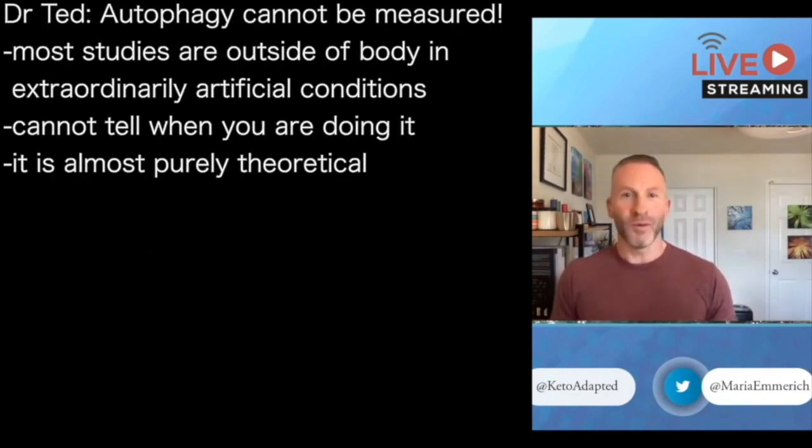Yeah, absolutely. Well, okay, first of all, autophagy is honestly a totally BS buzzword that has no actual real meaning. No one can actually measure this. Most of the studies referencing this were done outside of the body in extraordinarily artificial conditions with extraordinarily artificial measurement systems. Nobody really knows what autophagy is. You can't really tell when you're doing it. It's almost purely theoretical.